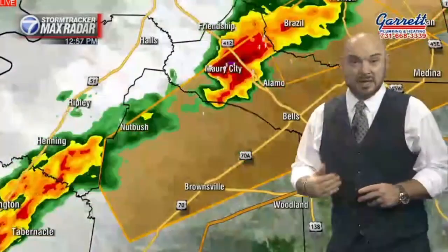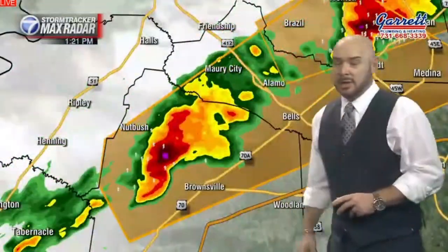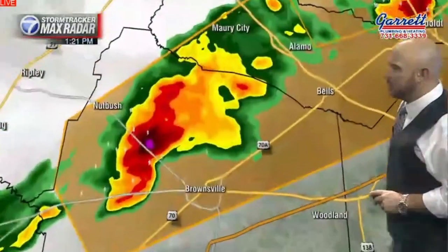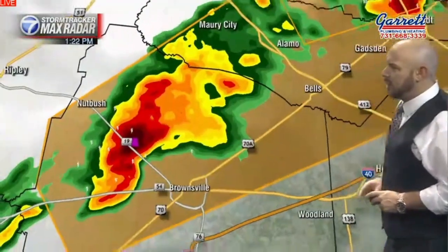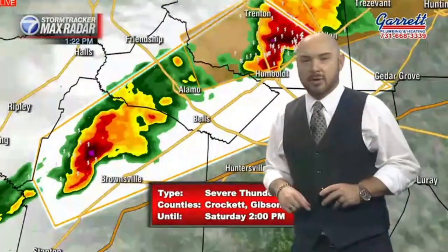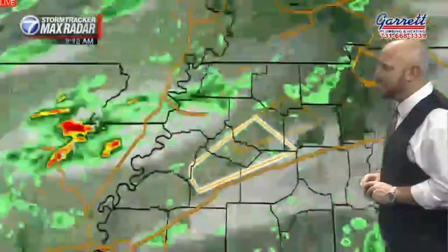You notice as each one of these new storms comes in, they're going to be a little bit further south than the next one. But each one of these little cells is trying to rotate and produce its own little tornado. So we're right there, maybe even some hail northwest of Brownsville as this one moves off to the northeast. Severe thunderstorm warning out till 2 p.m. for Crockett, Gibson, Haywood counties, and Madison County as well.